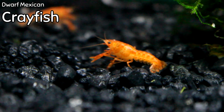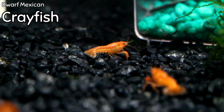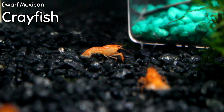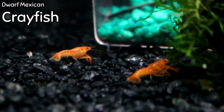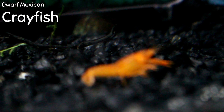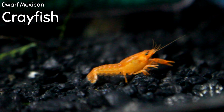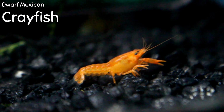Coming over to the invertebrate tanks that we talked about last week, the newly set up. I got in some beautiful dwarf orange Mexican crayfish. These guys aren't going to get much bigger, so they don't pose a lot of threat in really any type of tank unless you put them in a very small nano tank with very small fish. But great bottom cleaners, a good statement maker. They're a freshwater crayfish that are really, really cool.